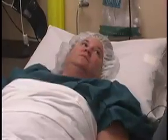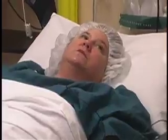Did you feel some improvement, or do you know something's happening? I can tell something's happened. My right side was a lot looser. My left side is still pretty tight, but it's getting there. I can tell my pain level was down today.